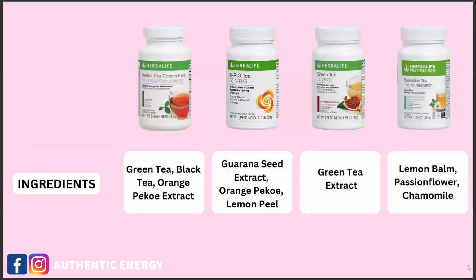Now let's take a look at the key ingredients from each tea, right? So I've laid out this table so it's very clear what each tea contains, like the main driving ingredients. So in herbal tea concentrate, we have a good blend of green tea, black tea, and orange pekoe extract. So these 3 together. Now, some of you are not sure what orange pekoe is. Orange pekoe is basically a grading. It's actually referring to black tea also, but it's a specific grading of black tea, right? So we have these 3 different types of tea combined together. So 2 types of black tea and 1 green tea combined together. So you can see why it's so powerful.